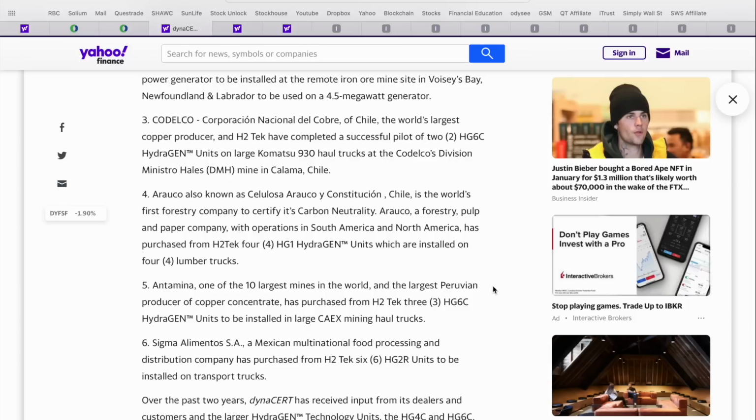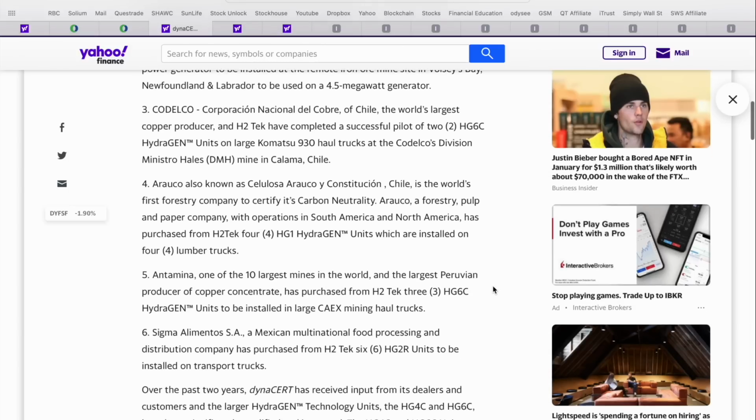They've got Antamina, which is one of the 10 largest mines in the world. They purchased 3 of the HG6C hydrogen units. And finally, Sigma Elementos, which is a Mexican multinational food processing company. They've purchased 6 of the HG2R units to be installed on their transport trucks.